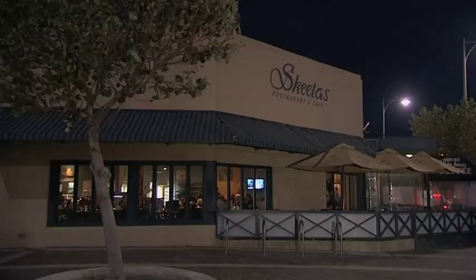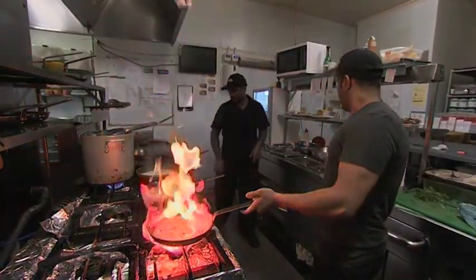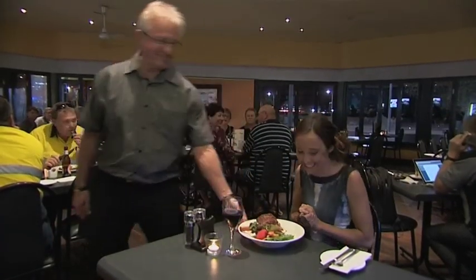Now, a quick thanks must go to Colin Cox and his team here at Skeeter's Restaurant. The food here is fresh and much of it is caught locally. It's a great spot for the crew to chill out and wind down after a hard day's filming. Wow, thanks Colin.